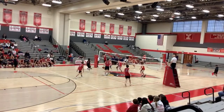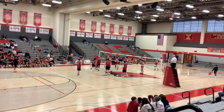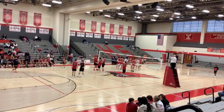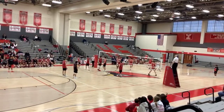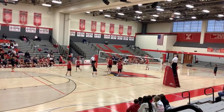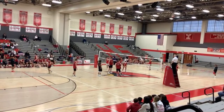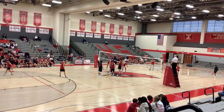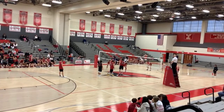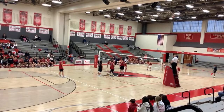Great pass. Little tip. Great finesse shot off the hands of the blockers. Little dink, little tip right into the blocker's hands, going right out of bounds. Loose back in a serve. Let's see what he got. Let's see if he can take CB East out right now.